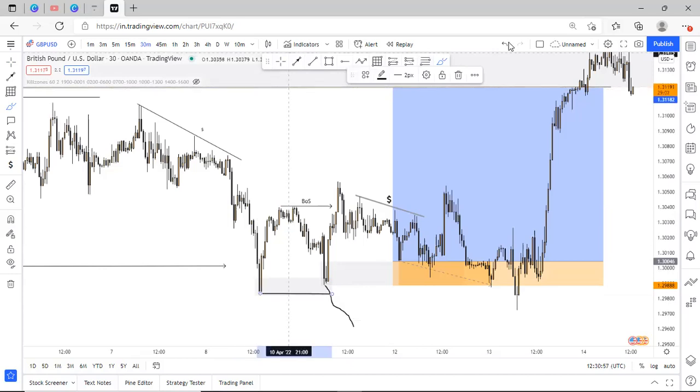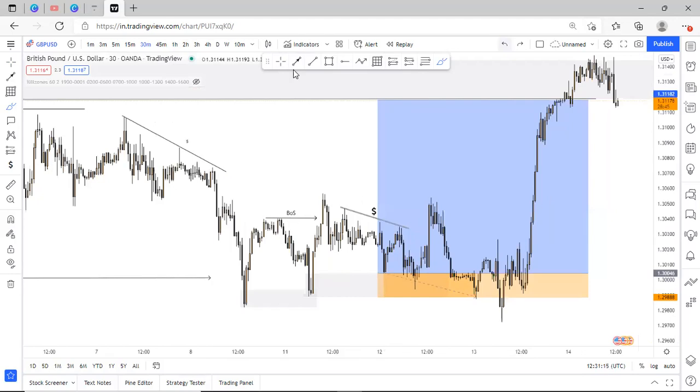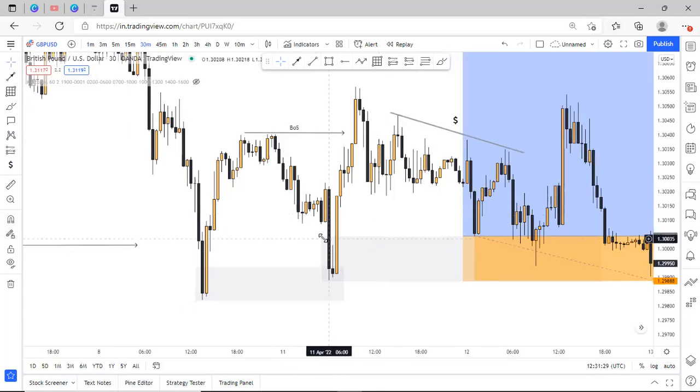Instead, price went up here, breaking above the previous lower high right here. So this was the confirmation I needed for me to go long. Once I saw this break of structure right here, we can also see that we had this impulsive candle right here, this bullish impulsive candle signifying inefficiency in price action. So at this level, I was looking to take my buy trade.